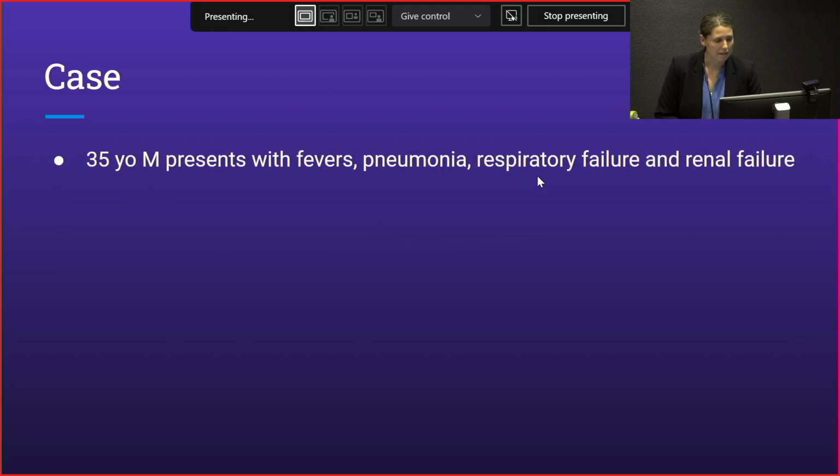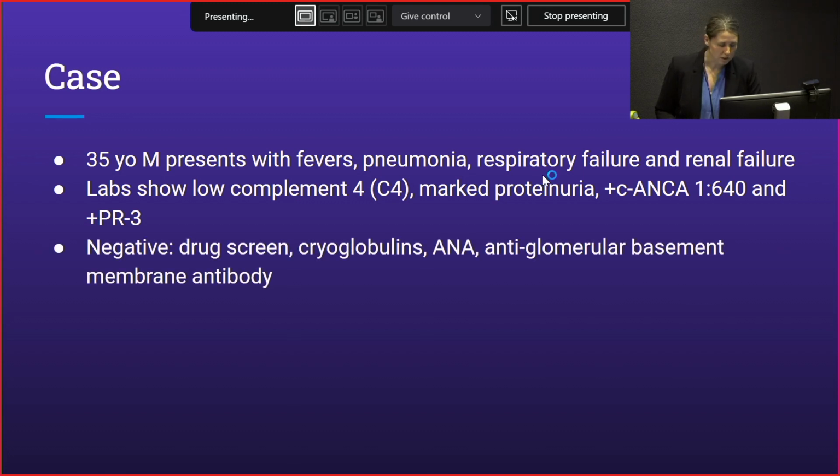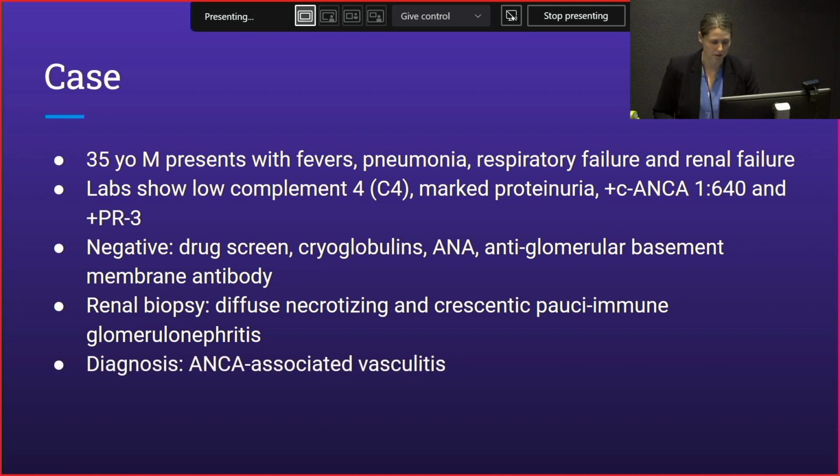Moving on to another case, a 35-year-old male presents with fevers, pneumonia, respiratory failure, and renal failure. Labs show low complement level 4, marked proteinuria, positive C-ANCA of 1 to 640, and positive PR3. Negative drug screen, cryoglobulins, ANA, and antiglomerular basement membrane. Renal biopsy shows diffuse necrotizing crescentic pauci-immune glomerulonephritis. So we diagnose him with ANCA-associated vasculitis.